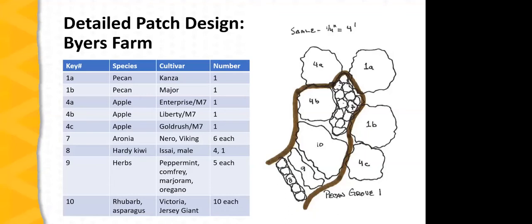And then bed number 10 is where I'll be growing perennial vegetables. Rhubarb and asparagus, both perennials, are long-term vegetables. They'll be occupying that space for many years. I've chosen Victoria, which is a green-stalked rhubarb, very productive and adapted to Southwest Missouri, and Jersey Giant, which is a male asparagus that should do well there as well. And there's room for 10 plants of each of those.